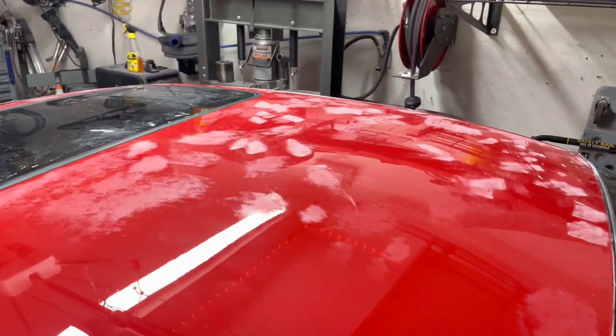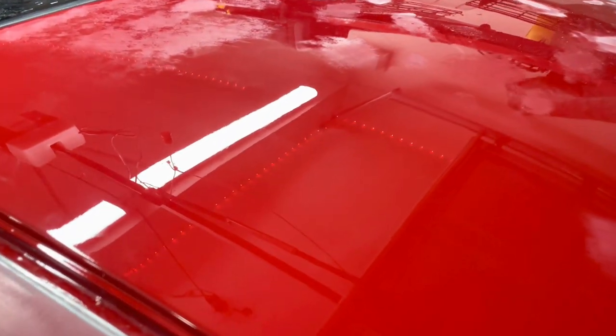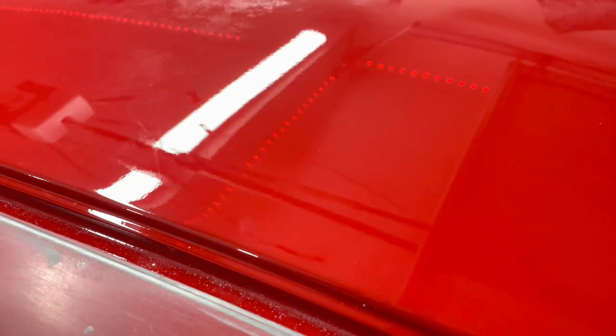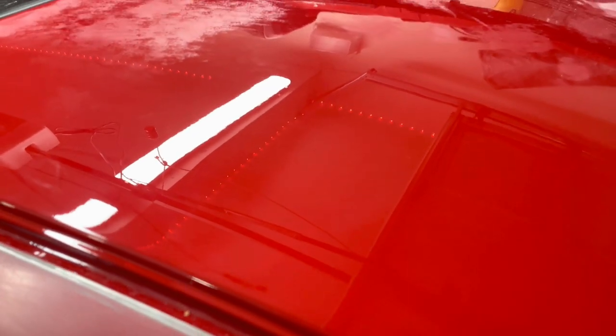All right, so this is a little bit of a before. Now, as you guys can see, I actually polished this area just to see what it would look like and how well I could get some of the sanding marks out. You guys can actually see some of those sanding marks right there. You could also see some orange peel, and hopefully the camera can focus on some of that orange peel.